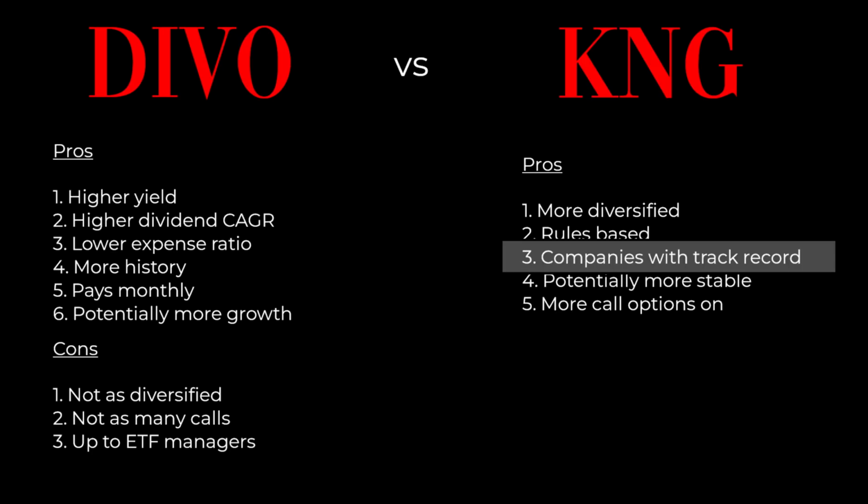Companies with a track record, that is a pro. So yes, all the companies in King have at least 25 years of raising their dividends. So there's a track record there, and there's some stability there of them paying out all of those dividends, unless they've been paying out with debt, which they shouldn't be. Then that is a pro, because that means all the positions in King are pretty stable and they know how to at least operate a company for at least 25 years.